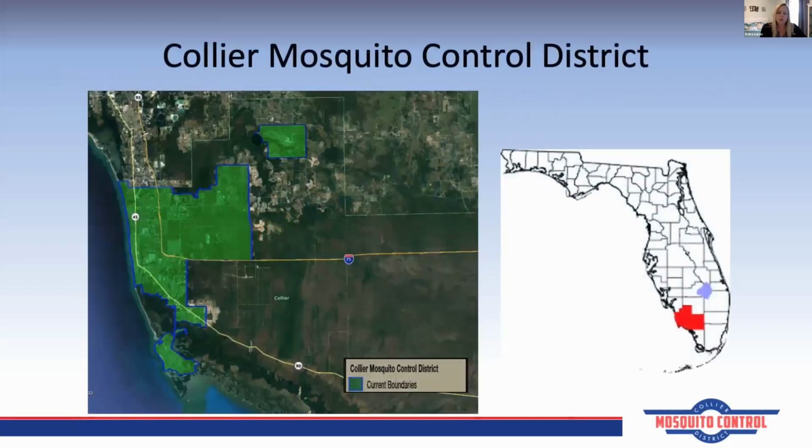For those of you who don't know where Collier is, we are located in Southwest Florida, about 90 miles from Miami on the Gulf Coast. As much as 70% of our county consists of environmentally sensitive public lands, we currently cover about 400 square miles in the areas of development that's shown in green.